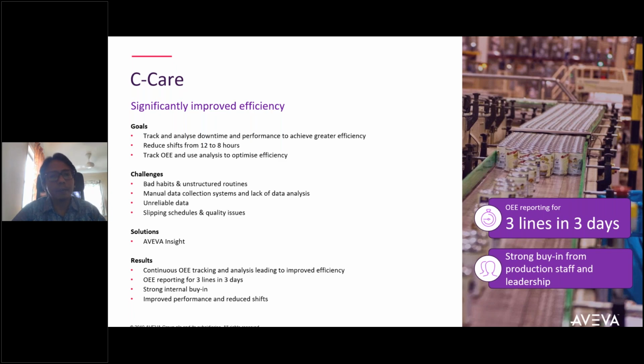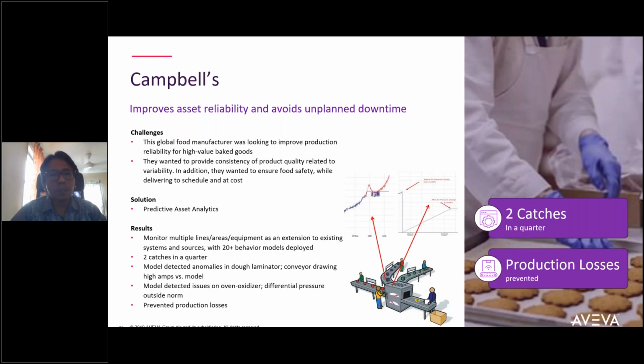And then next I have Campbell. So Campbell is a good reference from asset reliability perspective. Campbell is using our predictive asset analytics to monitor multiple equipment on multiple lines. So after implementing our solution, they have seen a significant reduction in their production loss.